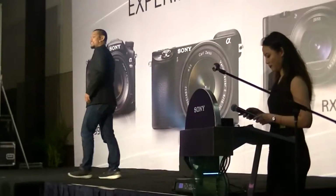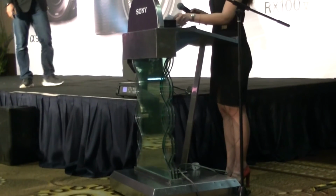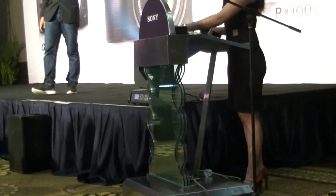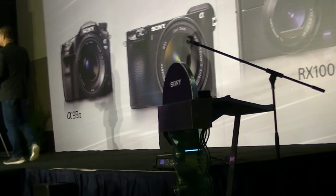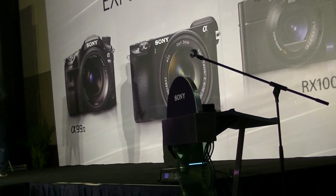Assalamualaikum and good afternoon. My name is Saiful. I'm a camera specialist for Sony Malaysia. Recently we launched new cameras: the RX100M5, the A6500, and also the A-mount A99 Mark II. Let me start with the RX100M5 first.